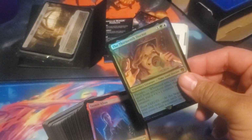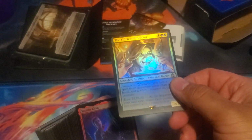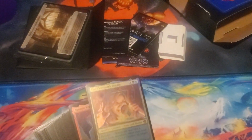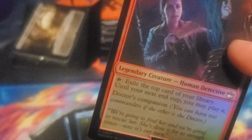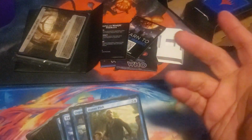So just casting your commander counts as casting a spell from anywhere other than your hand. Just casting her, she'll get a +1/+1 counter, or you can give something else one. It's funny that just playing your commander triggers the ability. And then Yasmin's here to exile stuff. You tap her, and she will exile the top card of your library so that you can play it from exile. So that's the main point of this deck, to cast things from either exile or the deck, maybe.